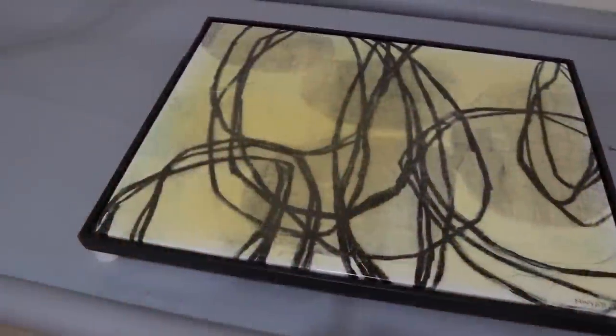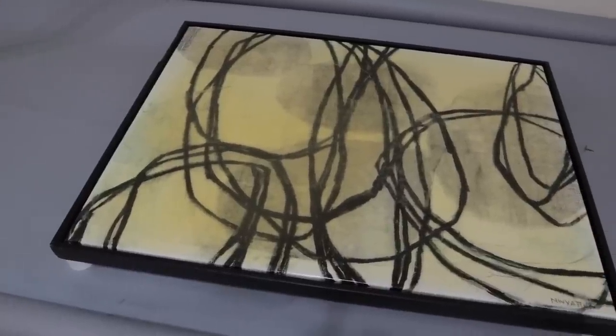I'm going to show you again what this huge painting is. And yes, I'm going to repaint over this painting. And I am going to do the DIY on how I did it. I'm not going to do a tutorial, but I am going to do a DIY on how I'm going to do this painting. And this painting is 30 inches by 40 inches.